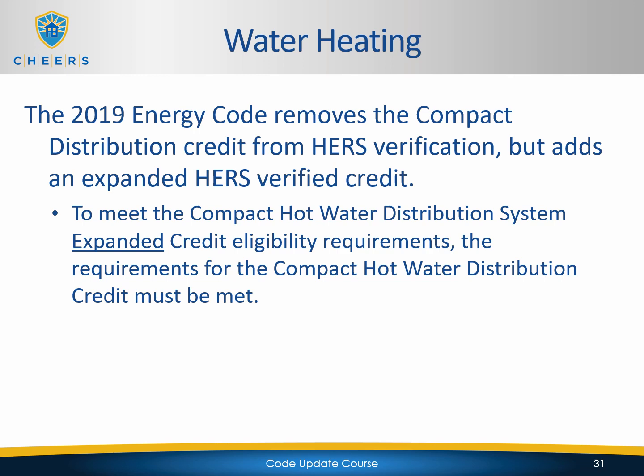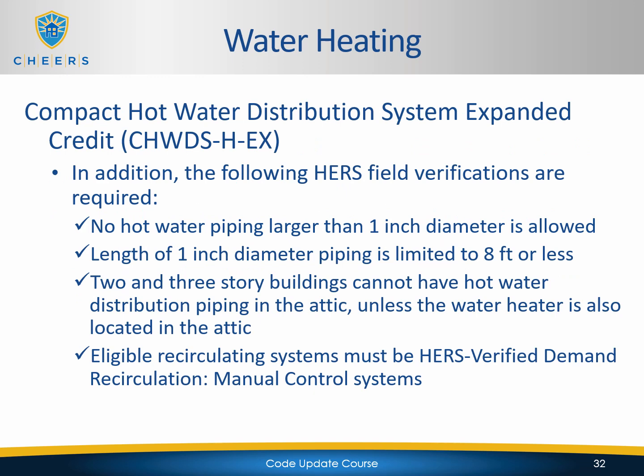So in order for the system to meet the compact hot water distribution system expanded credit eligibility requirements, the requirements for the compact hot water distribution credit must be met. So you can take the compact distribution credit as a standalone, or if you want to take the expanded credit, then they would need to first comply with the compact distribution credit before they can then comply with the expanded credit. So as I mentioned, the verification of just the compact hot water distribution system is not part of your verification. That's all going to be taken care of in plan check.